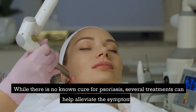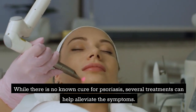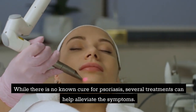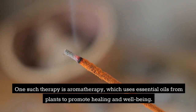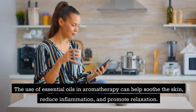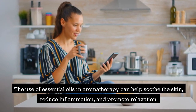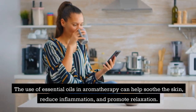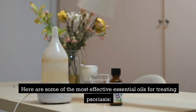While there is no known cure for psoriasis, several treatments can help alleviate the symptoms. One such therapy is aromatherapy, which uses essential oils from plants to promote healing and well-being. The use of essential oils in aromatherapy can help soothe the skin, reduce inflammation, and promote relaxation. Here are some of the most effective essential oils for treating psoriasis.